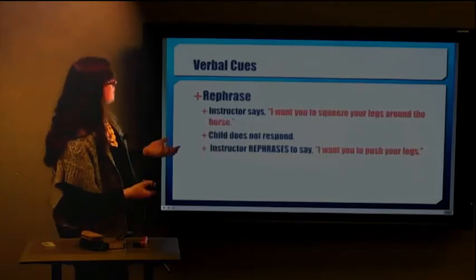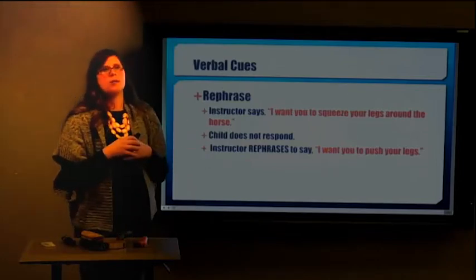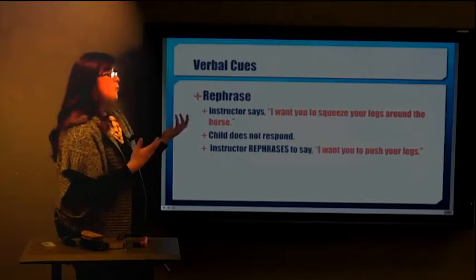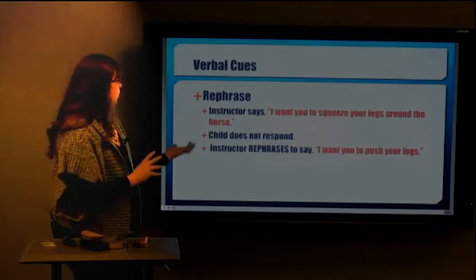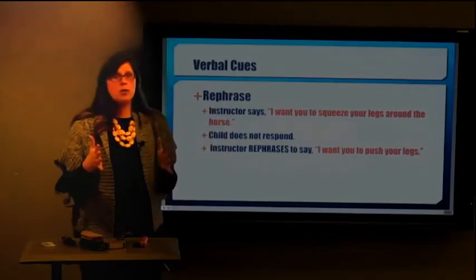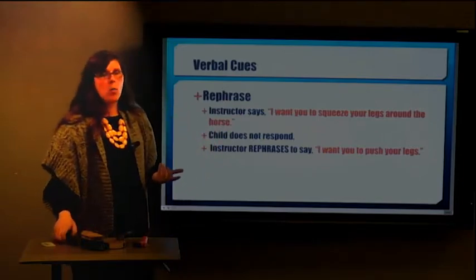If you've repeated and they still don't get it, you might want to rephrase it. So maybe you say, I want you to squeeze your legs around the horse, and the student doesn't respond. Maybe you've repeated it again and the student still doesn't respond. So you'd probably want to think about rephrasing it, and most likely when you rephrase it, you're going to simplify it to, I want you to push your legs in, versus I want you to squeeze your legs around the horse. Rephrasing it might help them understand what you want them to do.